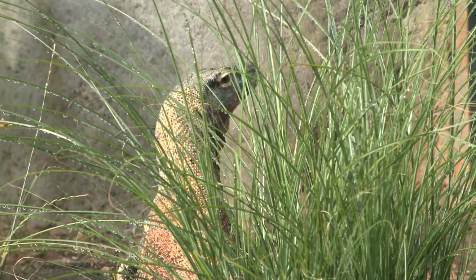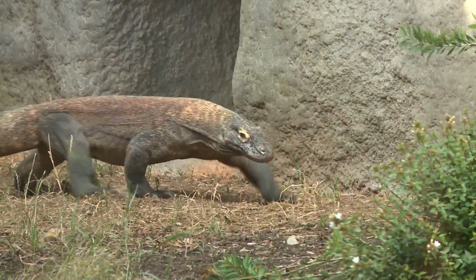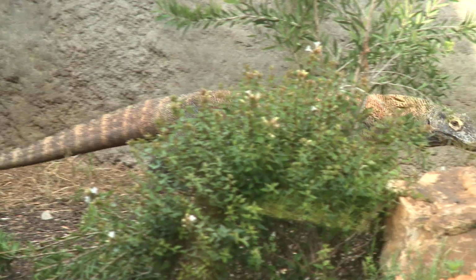So Drogo is 7. He will turn 8 in January. He's about 6.5 feet long. The last weight we got on him was about 61 pounds. He is a male Komodo, so males can get between 8 and 10 feet long and weigh 150 plus pounds, so he could definitely get a lot bigger than what he is now.